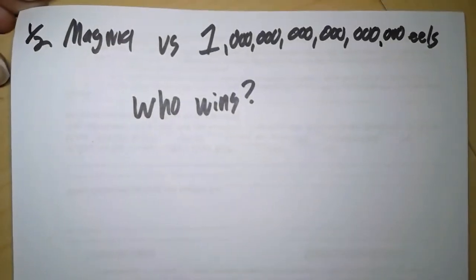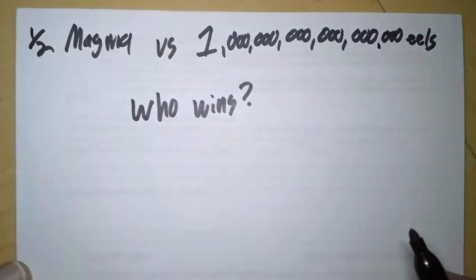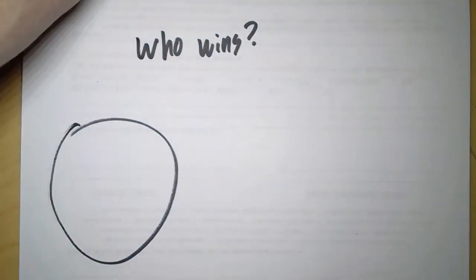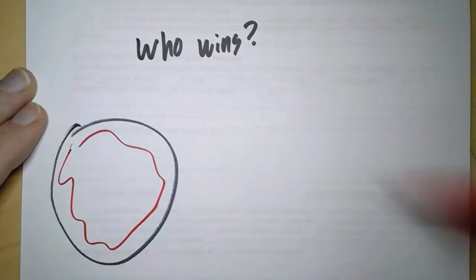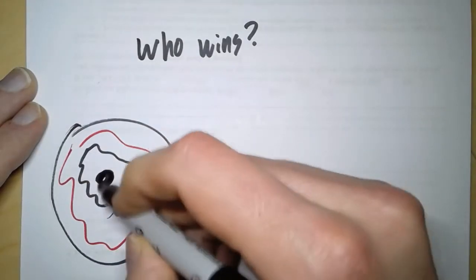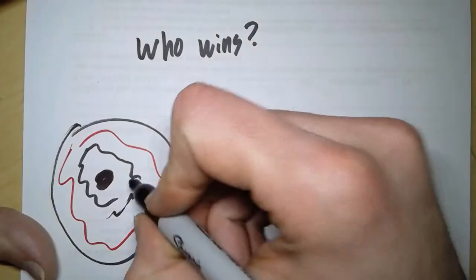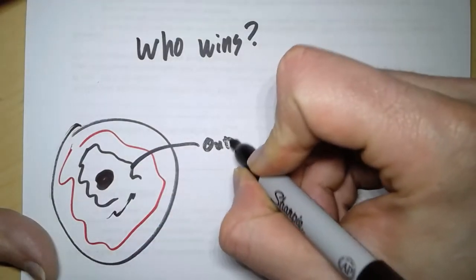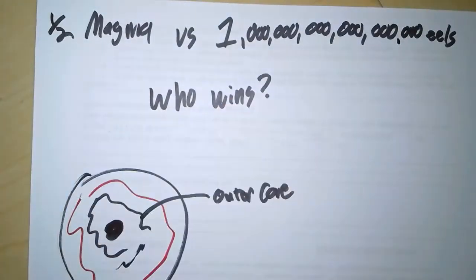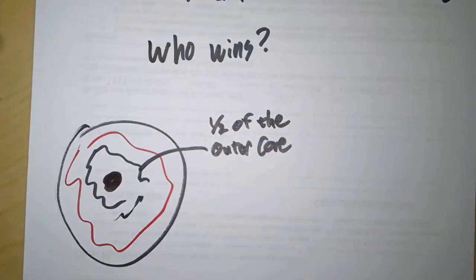All right, so in order to figure this out, we need to sort of define what our fight is. Well, what is half of a magma? Well, we know that if this is the Earth, then the Earth has the crust on the outside, and then around that we've got the mantle, and then within that, we've got the core. Now, the core is made up of liquid, but also a solid hunk of iron and nickel in the middle. So what we're going to use for our magma definition is the outer core of the Earth. We're not going to refer to the mantle. We're just going to refer to the inner core. And since we said it's half the magma, we're going to say half of the outer core. That's what half of a magma is.